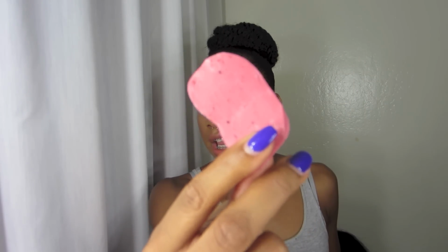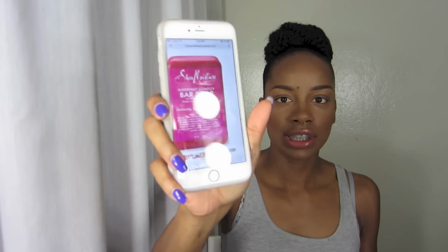Okay, as far as a body regimen goes, there's only like 2 items, and one that I just want to talk about. So there is another soap that I use, and I'm so ratchet for showing this little itty bitty piece, but here it is. It's like a pink speckled soap. It has a lot of texture, and it smells so amazing. It looks like this.